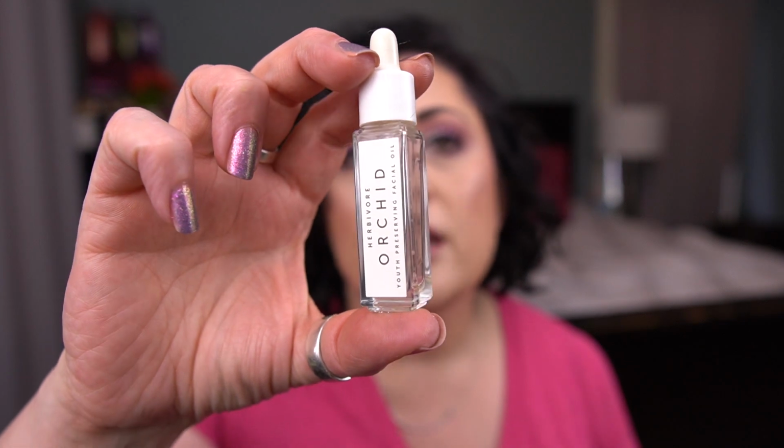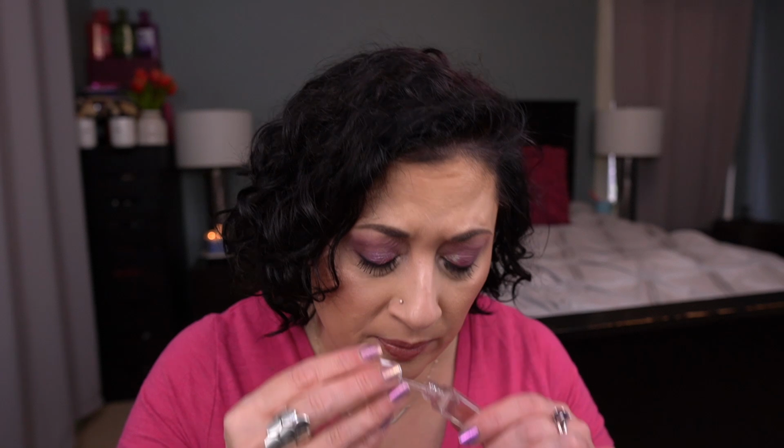I have one little mini face oil from Herbivore, the Orchid Youth Preserving Facial Oil. I loved this. I would totally purchase a full size. This was so lovely. It smelled so good. I loved it. I love Herbivore oils a lot.